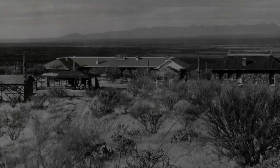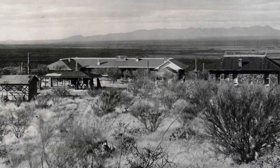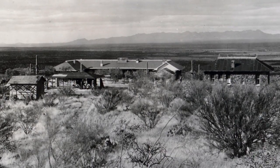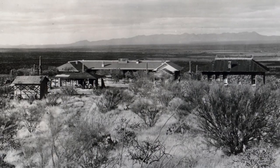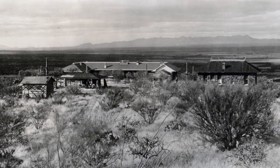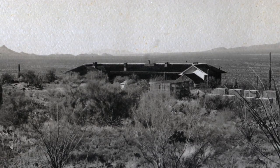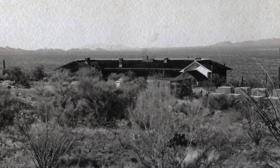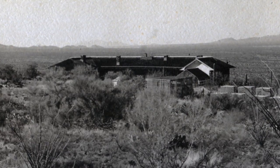The Desert Laboratory buildings. Halfway up the hill, just west of the road, are the historic headquarters of the Desert Laboratory. Its dark stone walls are volcanic rock quarried from Tumamoc in 1903.